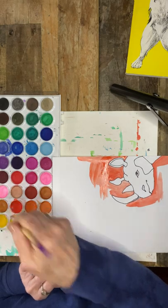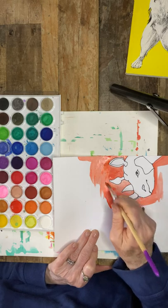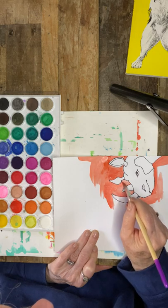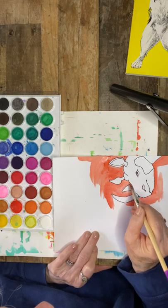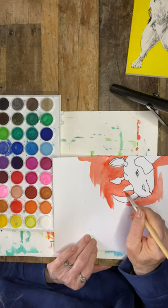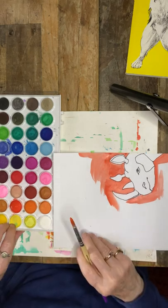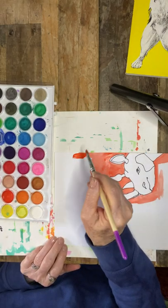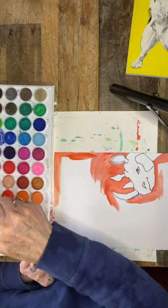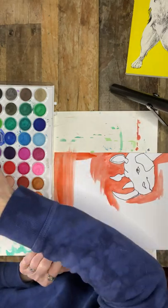So that means more paint than water. And you can see the difference. This has more paint than that. That has more water, so just go back over any areas that have gotten light and faded. Try to paint with back and forth brush strokes.